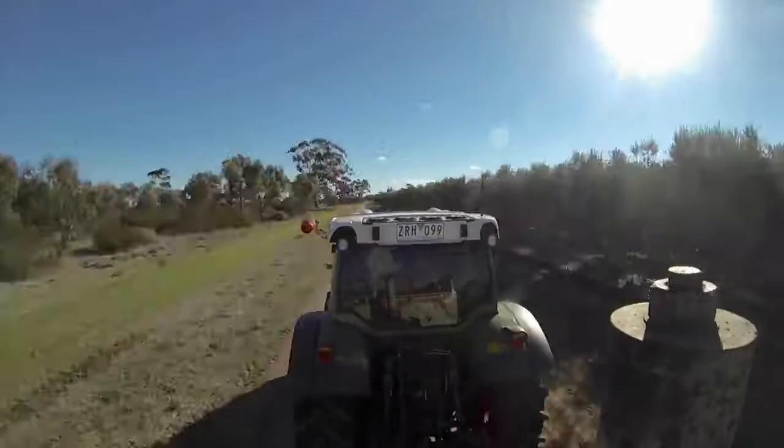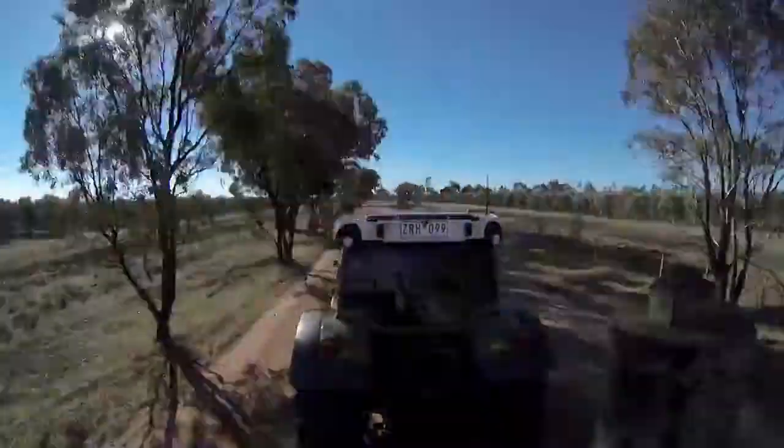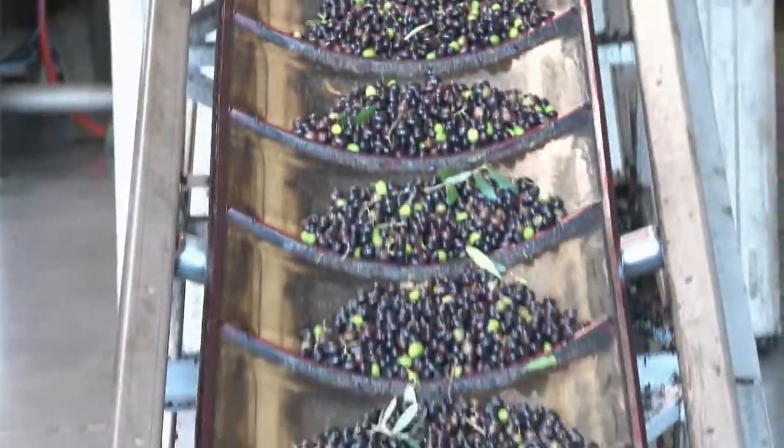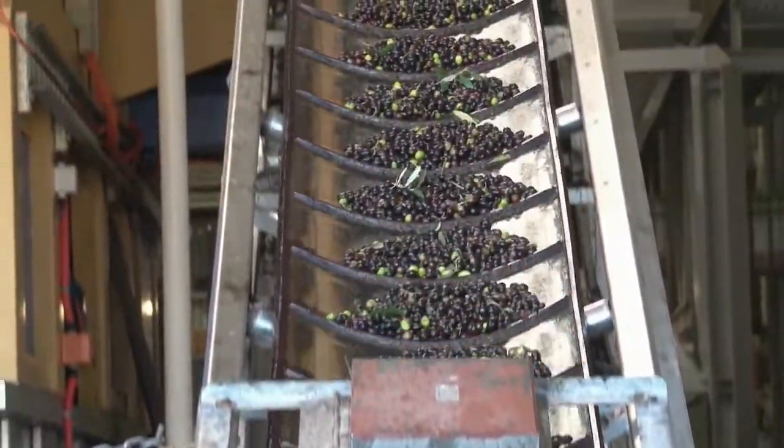oil. Fendt 200 series operate non-stop, transporting harvested olives across the huge estate, and shadow olive harvesters that meander slowly at a crawl. The Vario gearbox ensures operators can transition quickly and easily between these different tasks during the busy harvest. We've been using Fendts now for about 6 years.